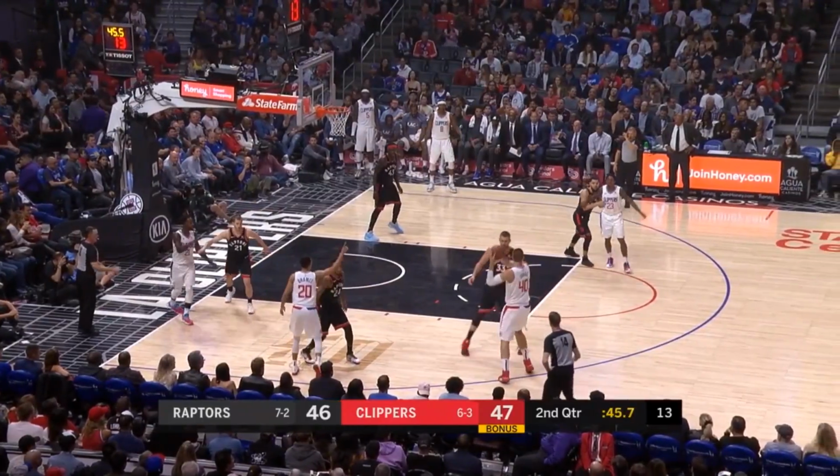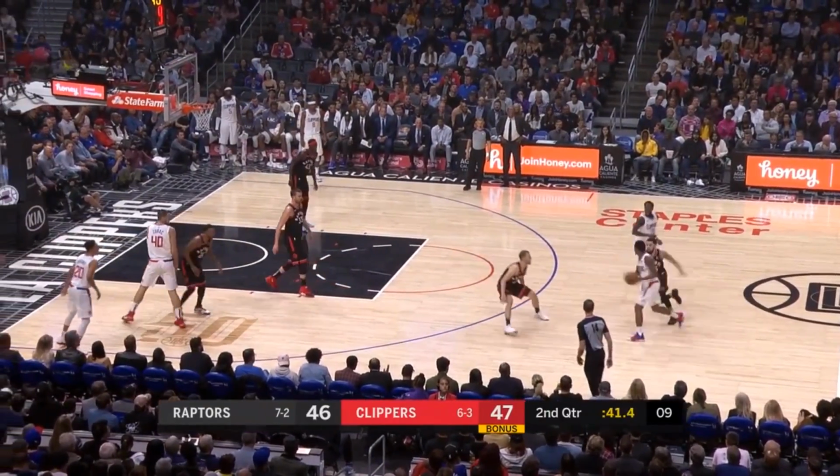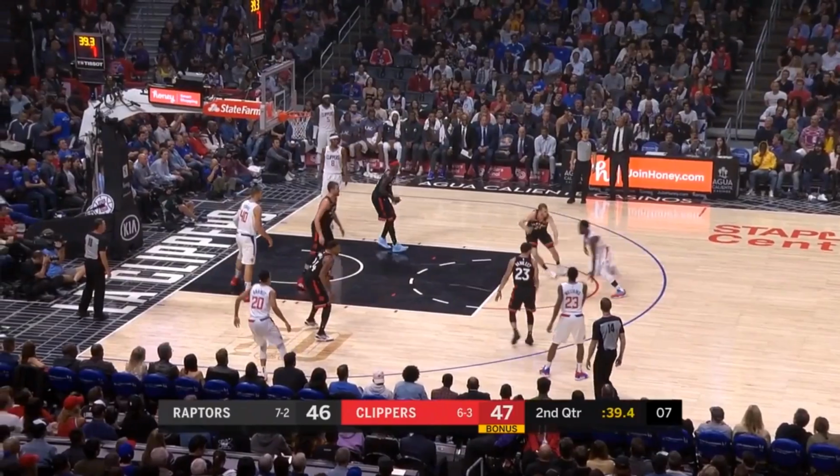And also in this play, when Thomas and VanVleet get mixed up on the coverage and leave Patrick Beverley, who gets Matt on the back foot with a drive, leading to a foul.